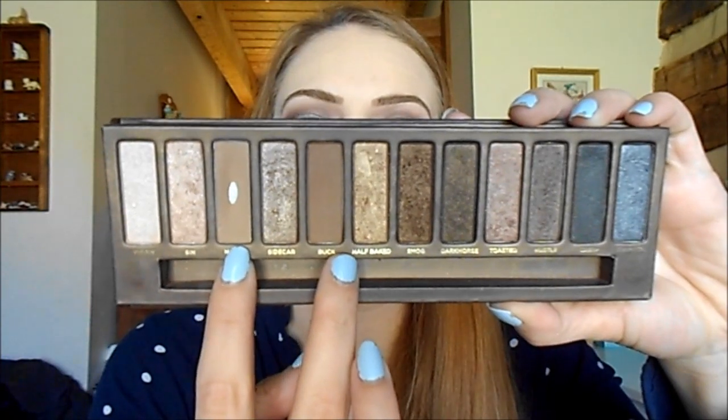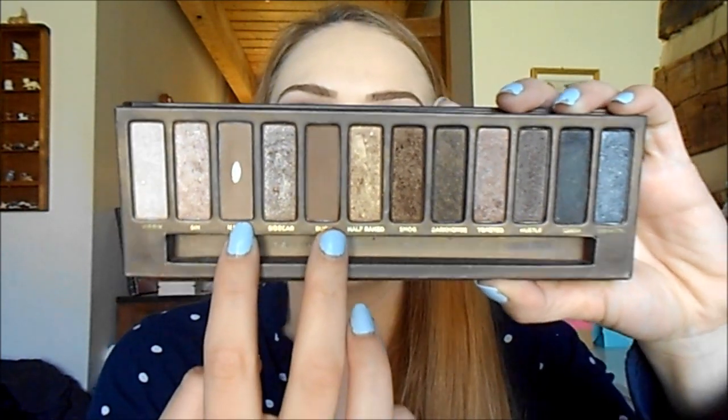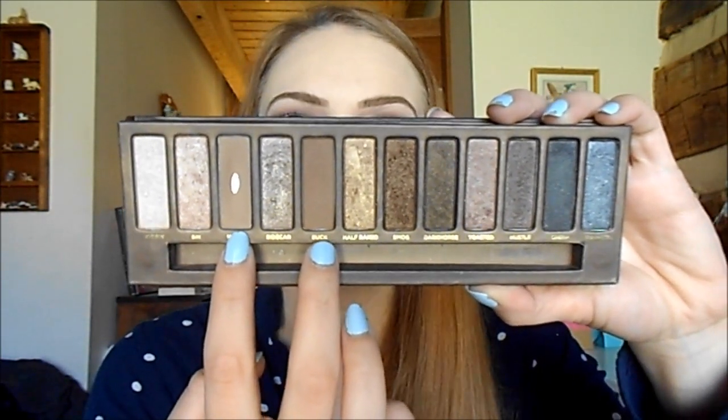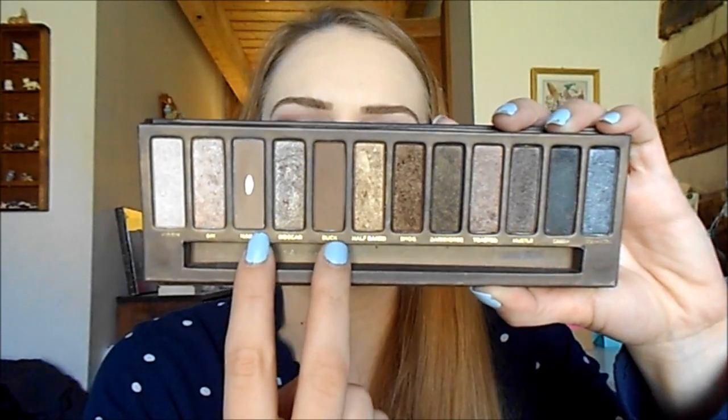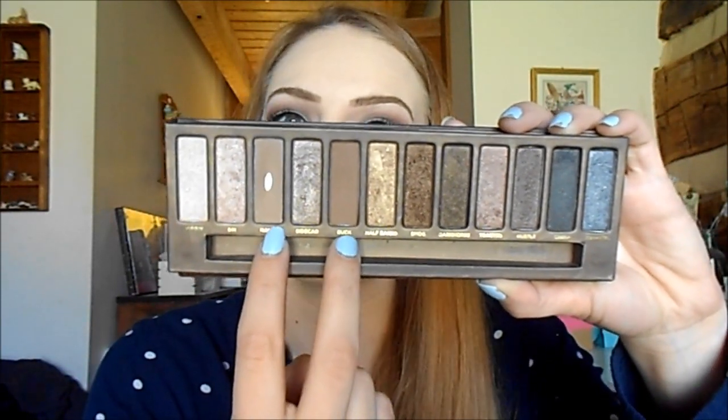So for which Naked palette is my favorite, my answer has actually changed over the past couple weeks. So with all 3 of the Naked palettes, I do not own the Naked Smoky, but with all 3 of these, there are a couple shades that are standout must-haves to me. In the original Naked palette, my must-have standout shades would be Naked and Buck. Amazing, amazing pigmented, blendable, warm tone transition and crease shades. I think these 2 shades are such phenomenal quality and great colors that everyone should have in their collection.